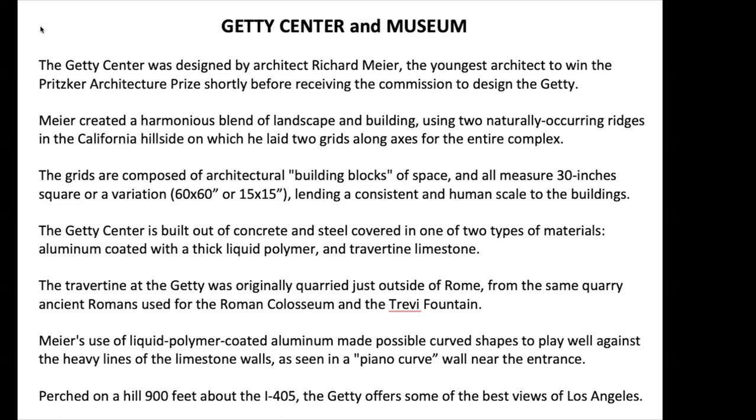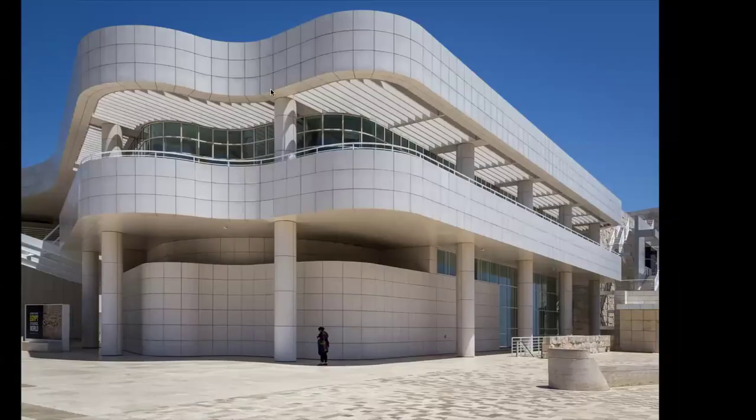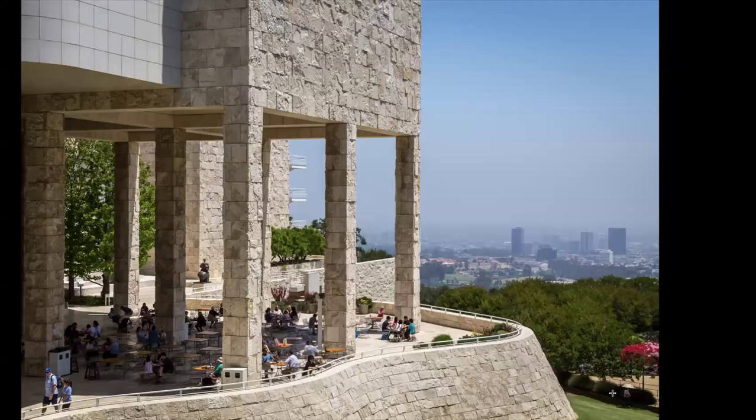So I'm just going to show you a few pictures of it. These aren't my small takes, but just to give you an idea of it, this is often called the grand piano because it has that sort of grand piano look, and it has lots of little squares everywhere that you would see. And then it is just a magnificent view. So just to go there for the view is something.